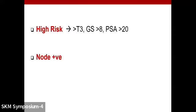The patients who are at high risk of nodal involvement, like T3 or more with Gleason score more than 8 and PSA more than 20, have about a 15% risk of nodal involvement, and also those patients who are node positive also have the risk. These are also treated with the whole pelvis.